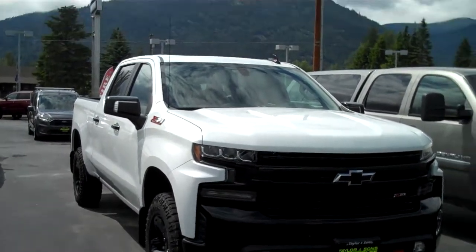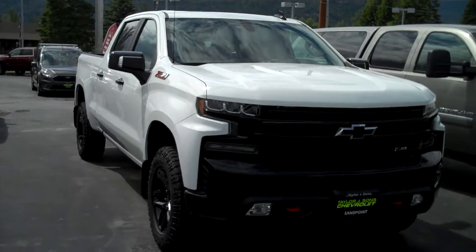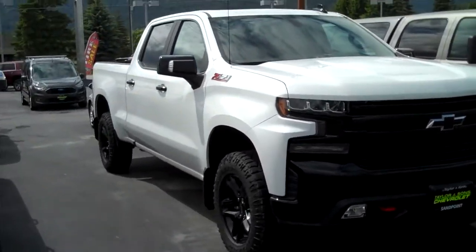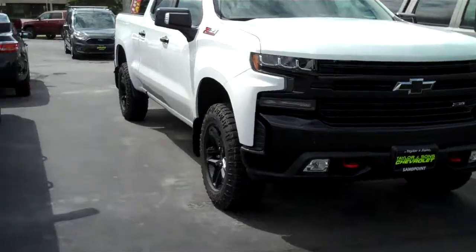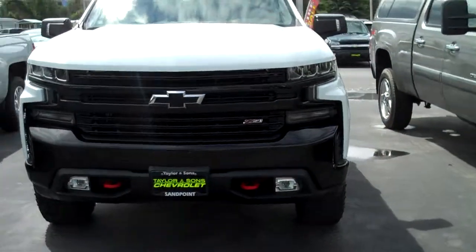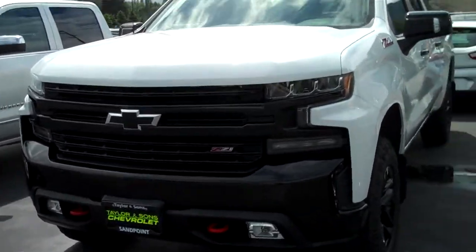Hello, my name is Alexis from Taylor & Son Chevrolet, and I'm going to be showing you this 2019 pre-owned Trail Boss. I'm excited for this guy. Trail Boss has been one of our top sellers, and to get our pre-owned one in, I'm sure it's going to go to a good home. It's in great condition and one steal of a deal.